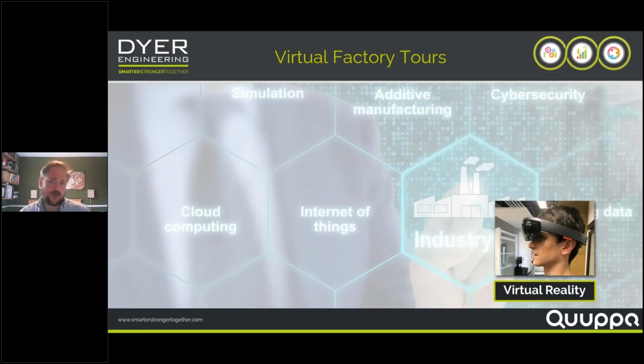So, virtual factory tours. The reason I wanted to talk about this one is that it dovetailed really nicely with the implementation of the asset tracking solution. Our technology partner of choice for that was Think Inside. As mentioned previously, I believe they're based in Italy, and planning the implementation of this solution did span several months.